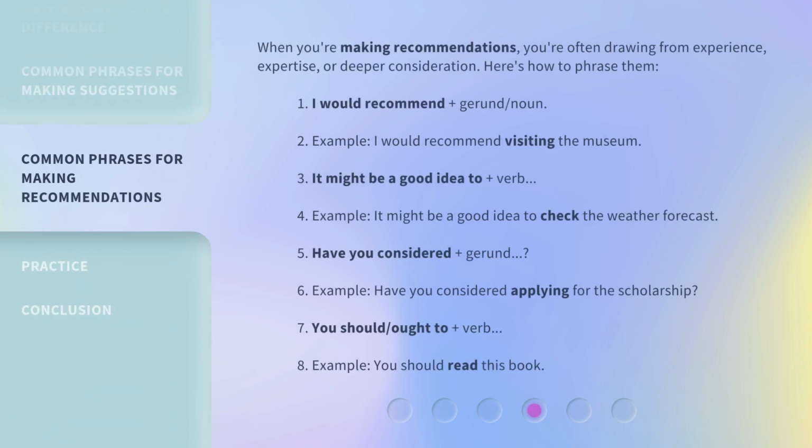When you're making recommendations, you're often drawing from experience, expertise, or deeper consideration. Here's how to phrase them. 1. I would recommend plus gerund, noun. Example: I would recommend visiting the museum. 2. It might be a good idea to plus verb. Example: It might be a good idea to check the weather forecast.